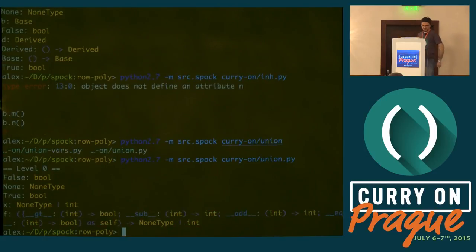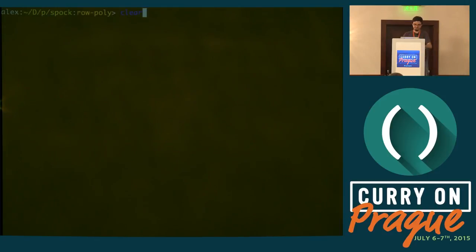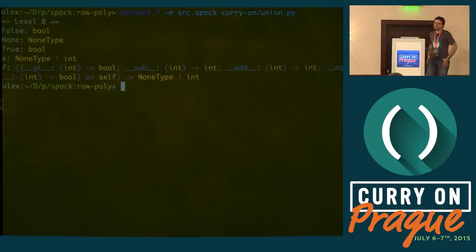If I type it, I see that this is the important bit down here. The type is, oh, you can see it, right? The type is non-type or int. Because it only returns on one path of the function, and by default Python returns none from functions that don't return anything, in this case the return type is either none or int.